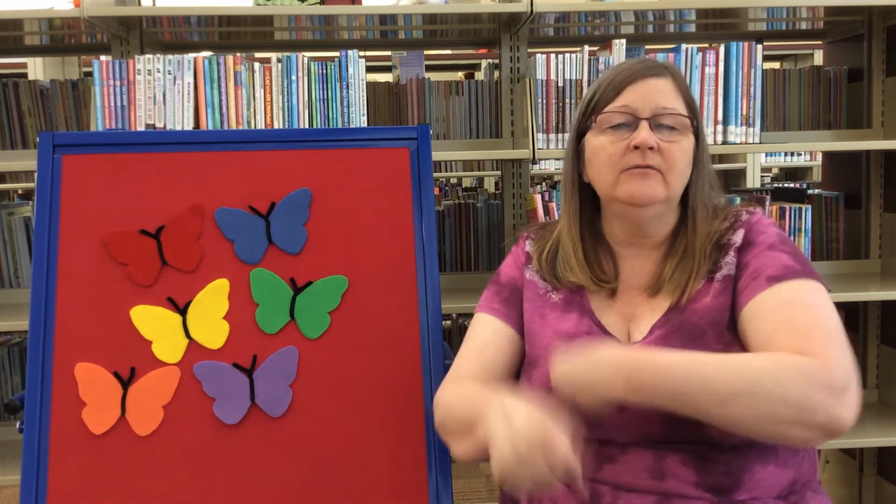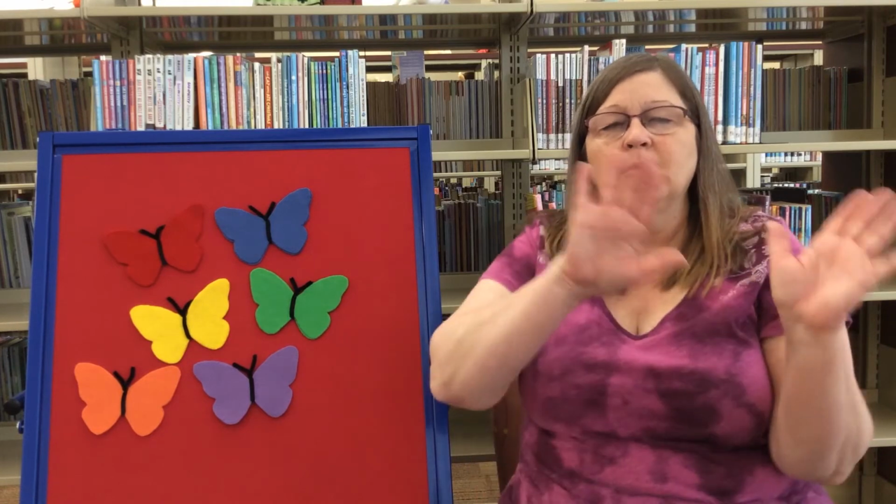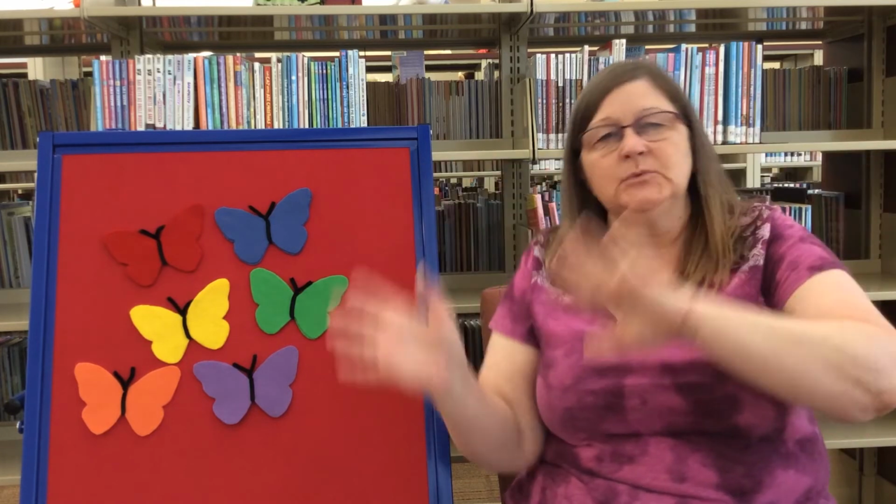The wheels on the bus go round and round, round and round, round and round. The wheels on the bus go round and round, all through the town. The wipers on the bus go swish, swish, swish. The wipers on the bus go swish, swish, swish, all through the town. The horn on the bus goes beep, beep, beep. The horn on the bus goes beep, beep, beep, all through the town.